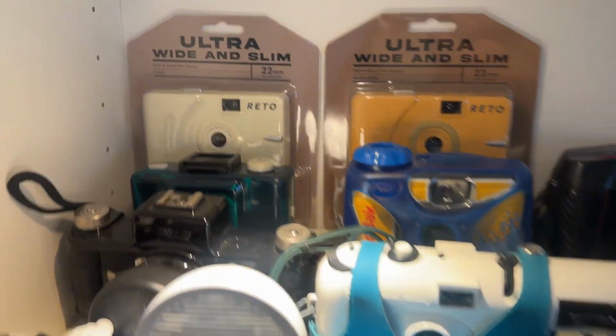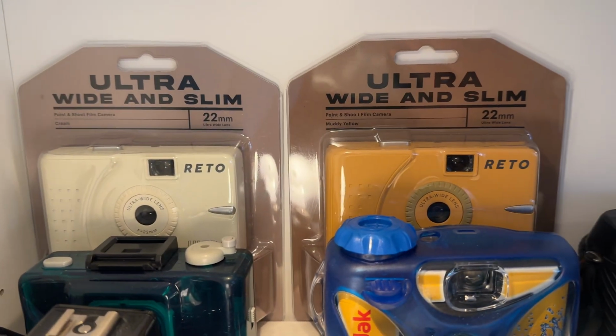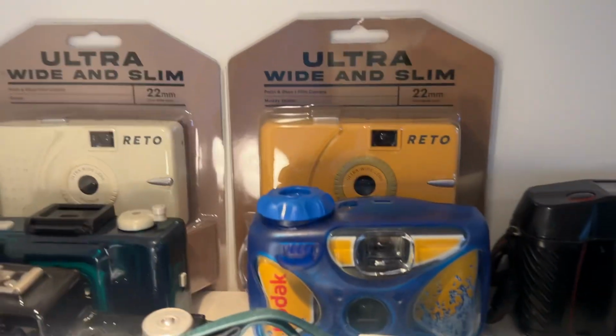Okay, we are on to the third row now. I'm already exhausted, guys. This is so much. On to my third shelf. We've got here two ultra wide and slim cameras by Rito 3D. They sent it to me.